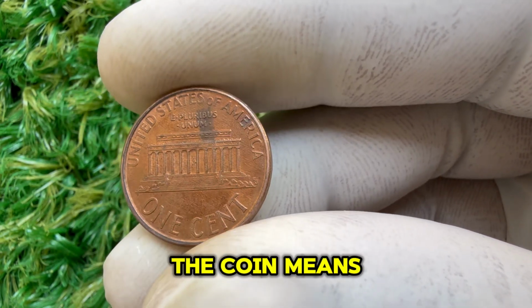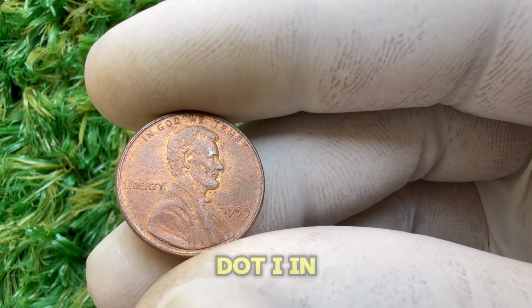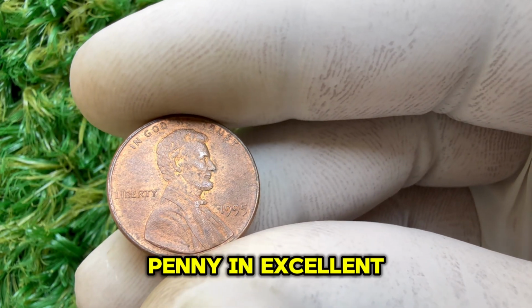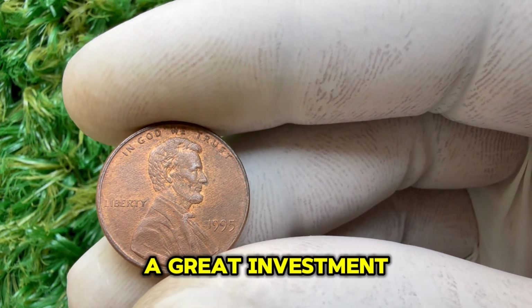The scarcity of the coin means that, unlike other types of currency, its worth is unlikely to diminish. In fact, if you find a 1995 no mint mark penny in excellent condition, it could be a great investment.